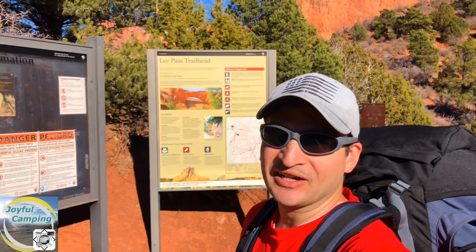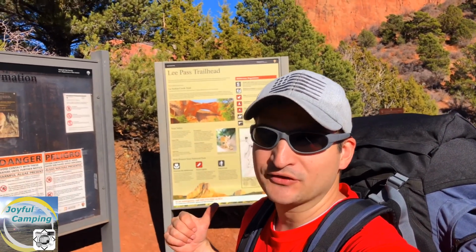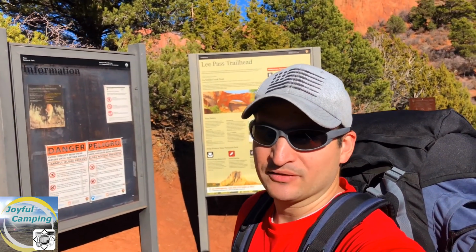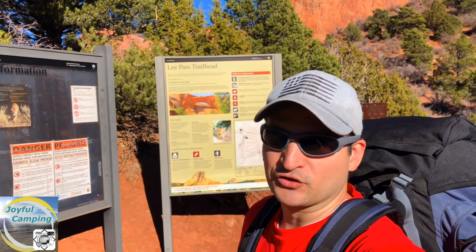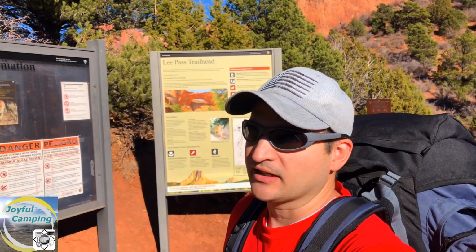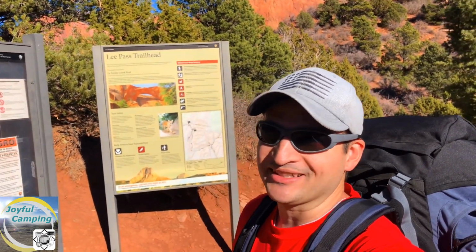All right, here we are at the Lee Pass Trailhead. We're going to go down this trail about 5 miles to our campsite, which ironically is campsite number 5. It is down the Lee Pass, I mean the La Verkin Creek Trail, and it's all downhill today. So, well, it's a little bit of uphill, but all downhill today. So it should be nice and easy. Let's go get to our campsite.